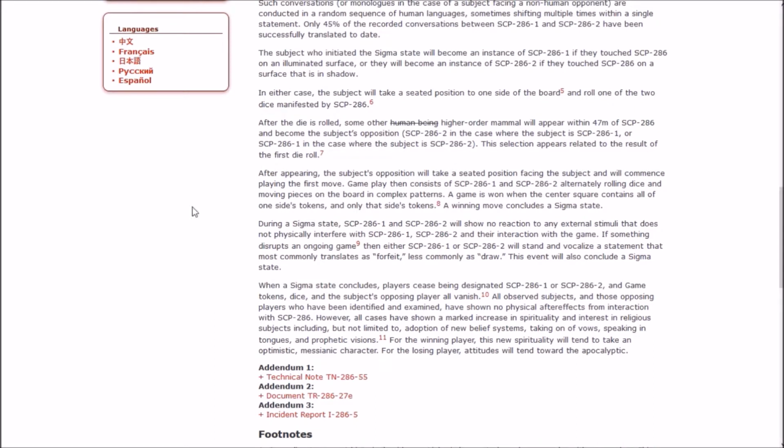After appearing, the subject's opposition will take a seated position facing the wall, and will commence playing the first move. Gameplay then consists of 1 and 2 alternately rolling dice and moving game pieces on the board in complex patterns. The game is won when the center square contains all of one size tokens and only that size tokens.